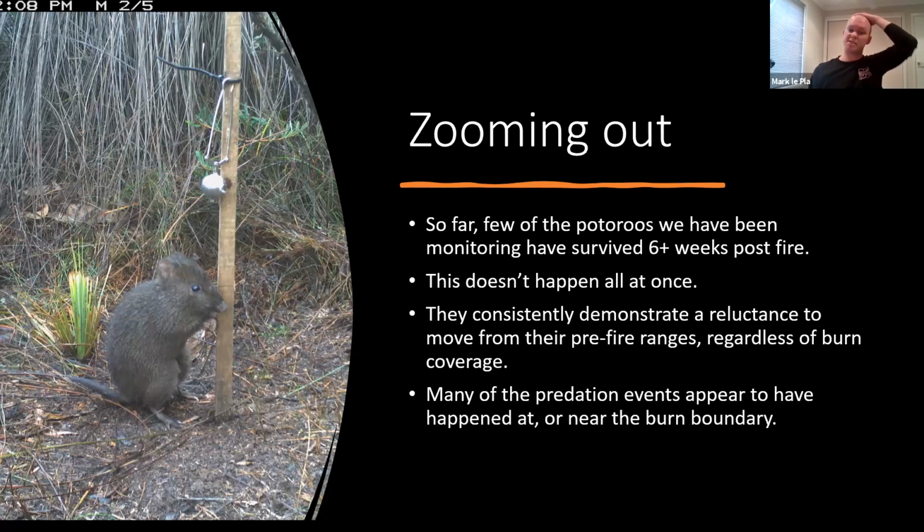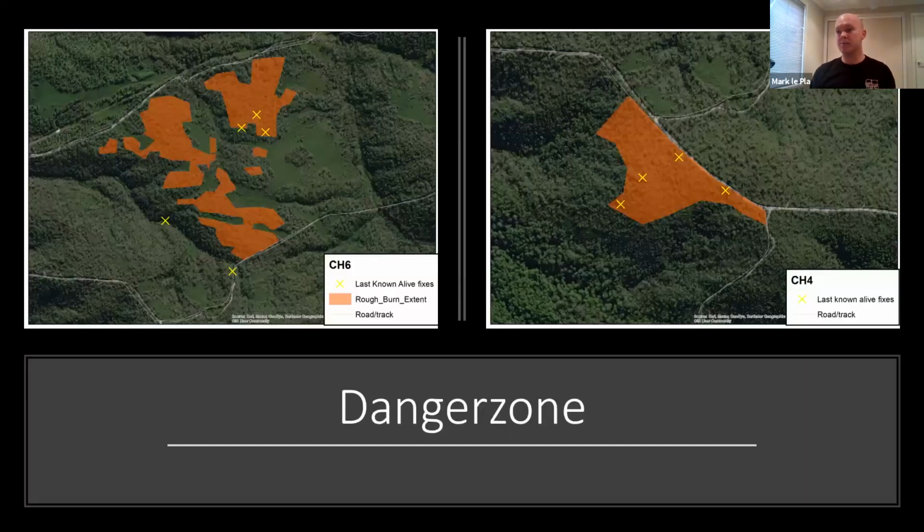Many of the predation events during all of these burns appear to have happened at or near the burn boundary as well. If we have a look at where these animals were last known alive, you can see that by and large, most of them occur within pretty good proximity of the burn area. Not always within the burn, but certainly nearby.